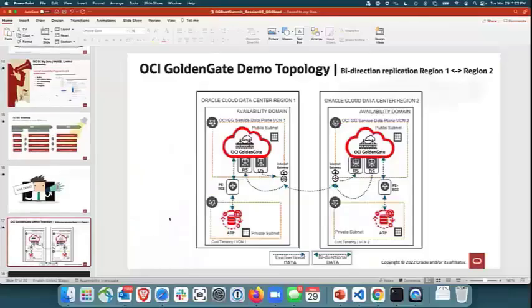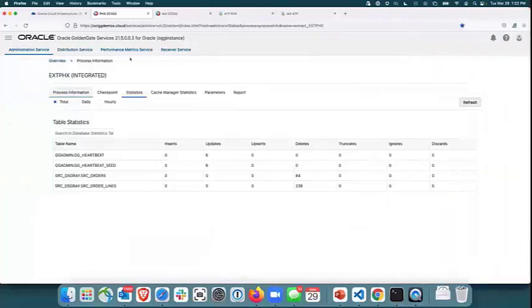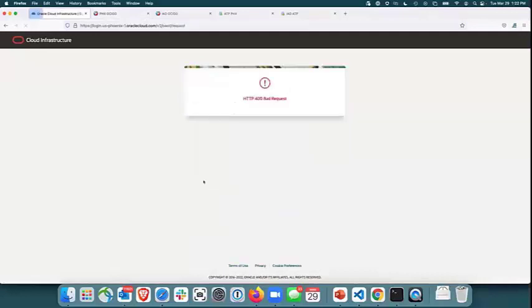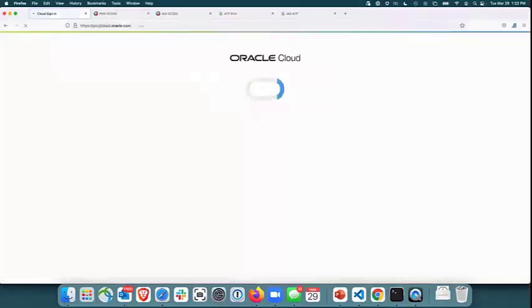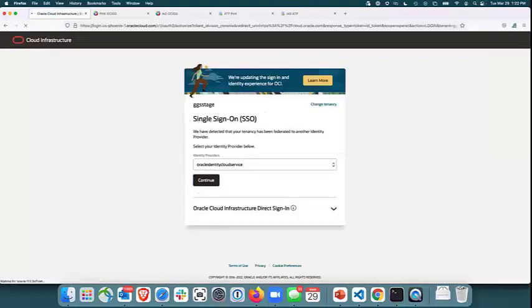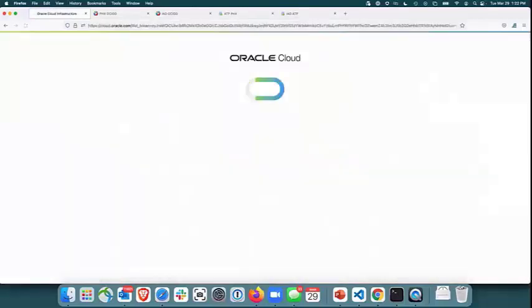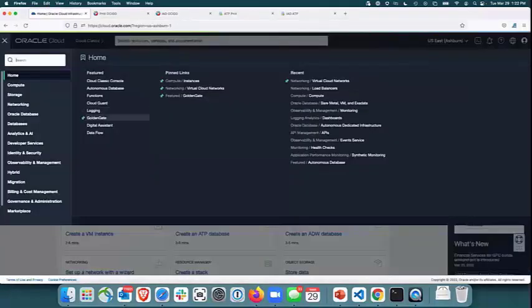I know that this might be the first time a lot of you are seeing OCI GoldenGate, but I'm not going to walk through all of the getting started in this demo. We have a lot of really good hands-on labs and quick starts set up within OCI GoldenGate. When we log into the cloud console, into the OCI Console, we can navigate to OCI GoldenGate from the menu.